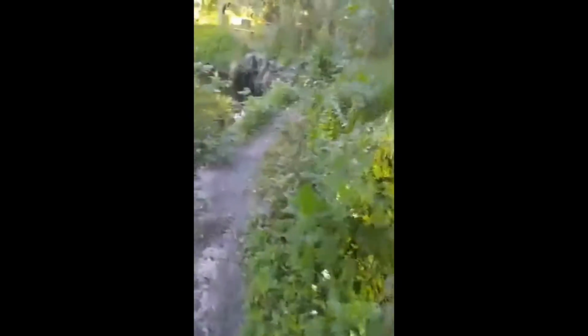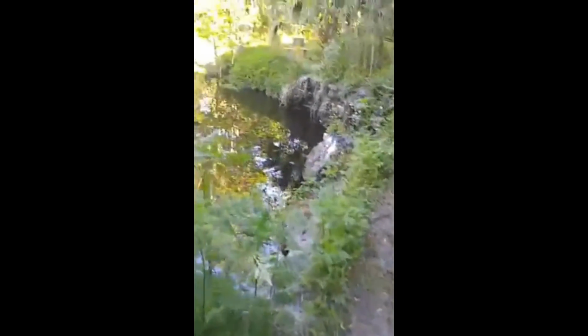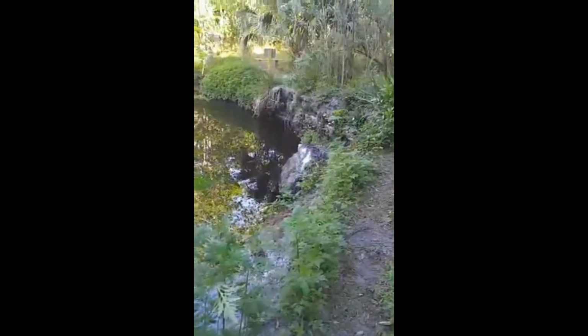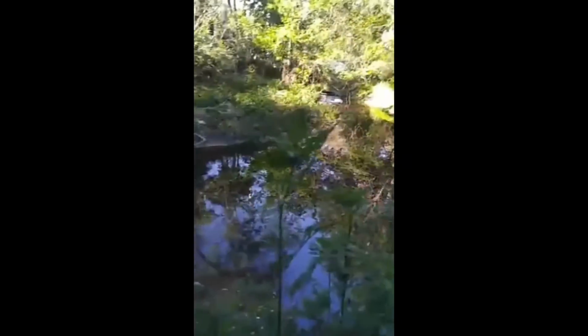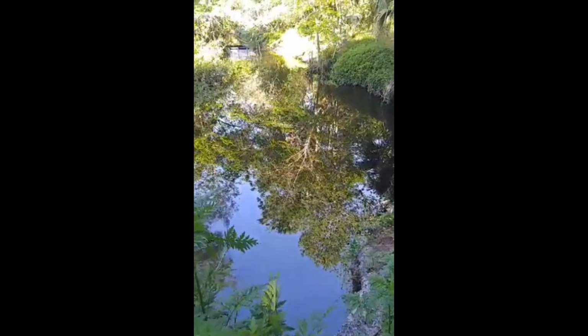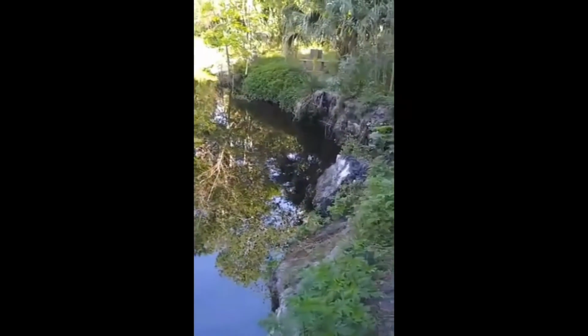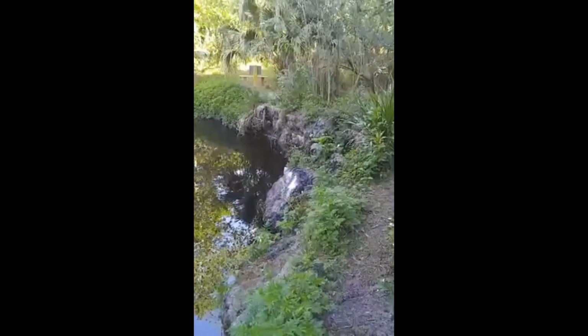And this part of the trail is actually collapsing into the creek. There's definitely some erosion going on here, and it's definitely starting to fall apart.